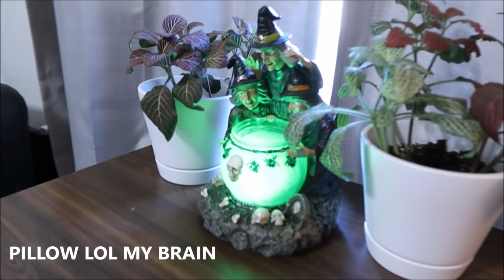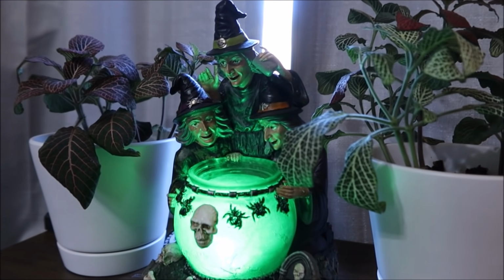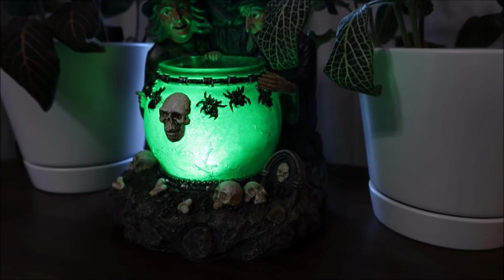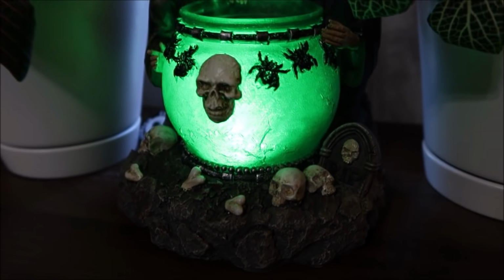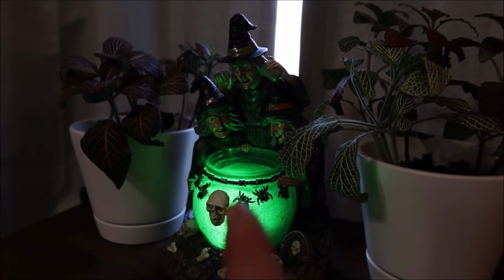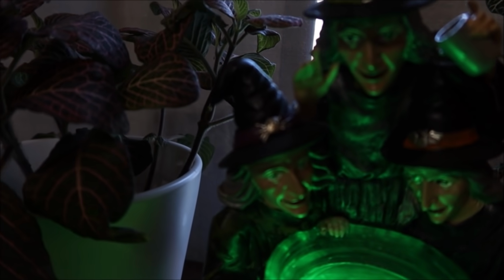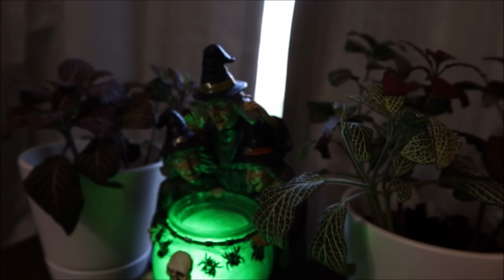And then I've got me some Sanderson sisters. It's not actually Sanderson sisters, but it is three witches. And as you can see, they make noise. But there that is. I think it's so cool. One of them's got a pumpkin hat. The other one has a bat. And then the other one has a spider. But how cool is that? And it will just play.